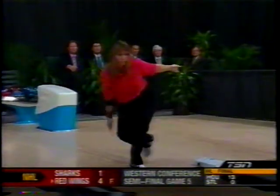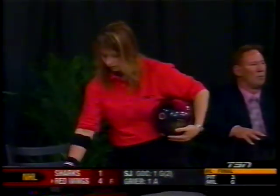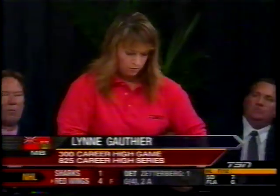We have a 1-point differential. If she throws another strike, then actually it will reverse itself. Right now, Jo-Ann is leading by 1. If Lynne gets another strike, she will actually take over the lead, even though she's down by 1 in the 6th frame. The double will give her a pretty good deal. This is a good matchup all of a sudden. Both women not backing away.